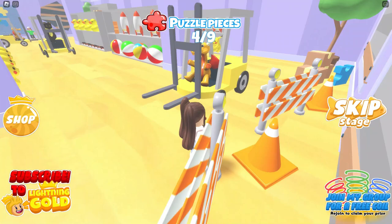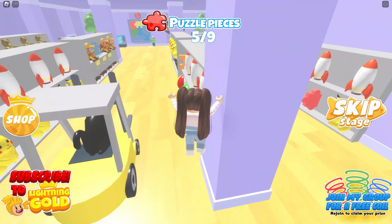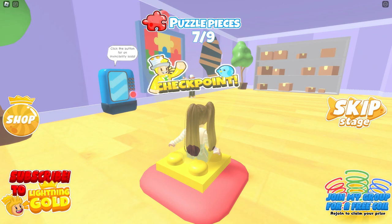Got a puzzle here. 5 puzzles now. 4 more. Where are they? Oh, I see an orange one. Yay, made it. Oh my gosh. Puzzle. Oh my gosh, that scared me. Okay, we have 2 more puzzles to go.